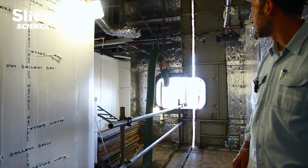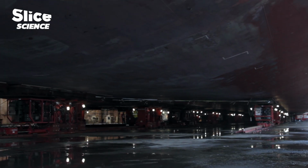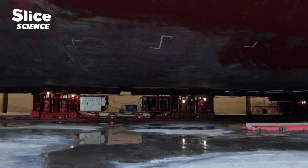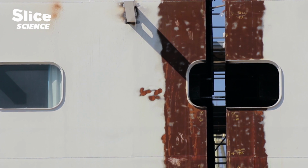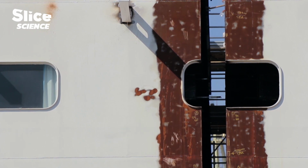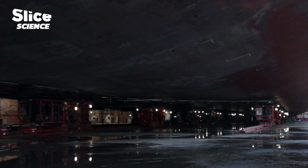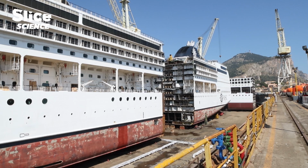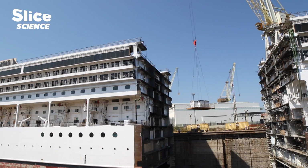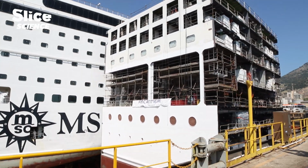4 days after the ship was cut in half, the Fagioli skid shoes began their slow work. Engineers made sure that the skid shoes were working at the same speed, so as to provide an even force along the whole hull. It took 6 hours for a gaping hole to appear on the ship, where the new segment could be slipped in over the next day.